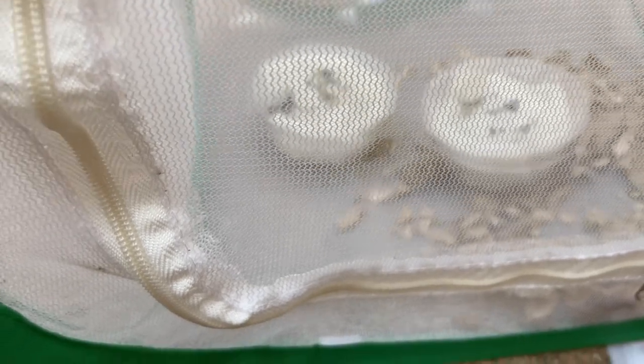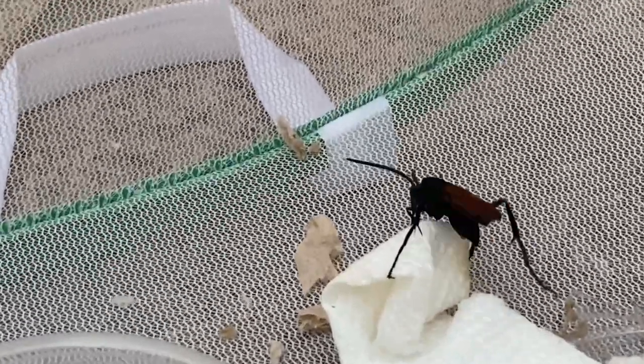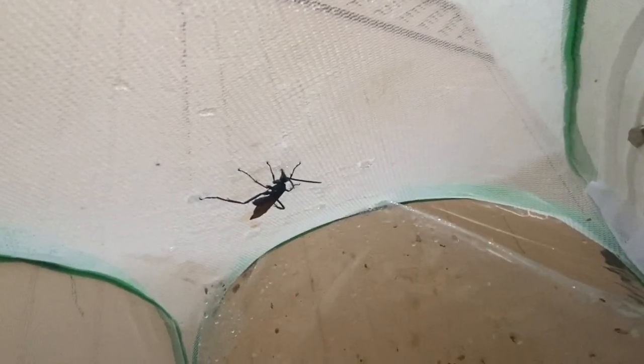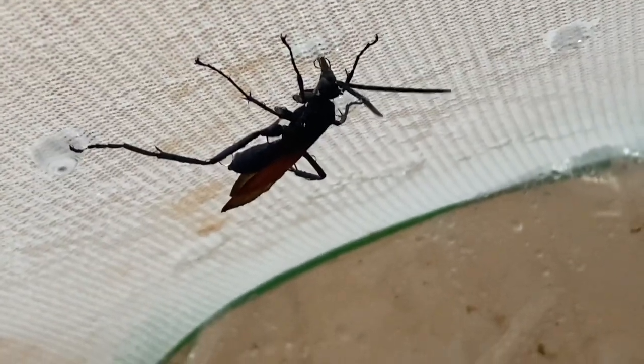Okay, so they're in a mesh container. And I'm gonna stick my tongs through here and open them. You know what, y'all? No. I'm gonna put my hands in with the tarantula hawks and show them in all their glory because they're very glorious, very pretty. So here is one of the hawks drinking some water off of the top of the enclosure. Yes, I put my hand in here because I am crazy.